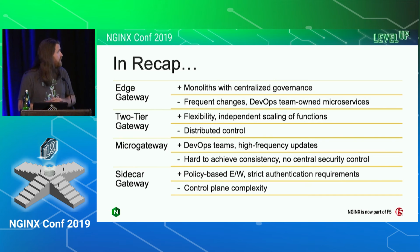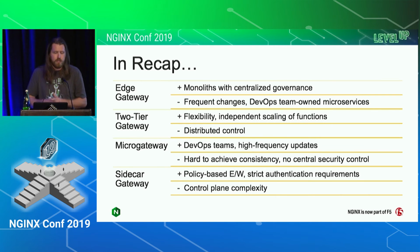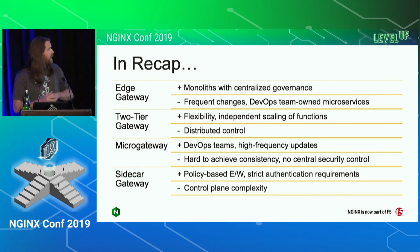However, if you have a two-tier gateway, it's very flexible. It has independent scaling functions, but it lacks the distributed control. So if you have lots of teams that are trying to manage the gateway layer, that's probably not the solution for you. You might want to look at the micro gateway layer.